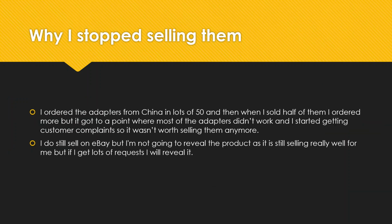Why I stopped selling them. I ordered the adapters from China in packs of 50, and then when they came I sold half of them, and then when half of them sold I ordered more, but it got to a point where most of the adapters didn't work as they were just cheap and made in China, and I started getting customer complaints, so it wasn't worth selling them anymore, as a lot of people wanted to return them.